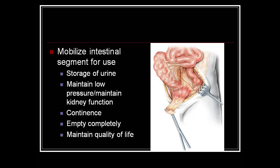After we've removed the bladder, we do a lymph node dissection. I have a picture of that coming up. The next part of the surgery is to then make a conduit or a reservoir to hold your urine, and that's mobilizing whatever intestinal segment we may use. The goal of this new device, or not device, but new storage collection, is to store the urine.